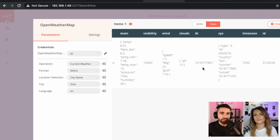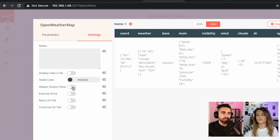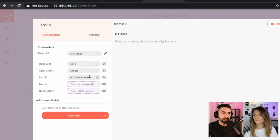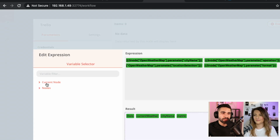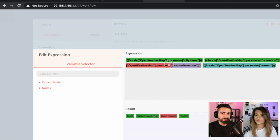Yeah, it's getting the right weather, but not putting out the outcome. So it says here, always output data. I'm just going to turn that on. Let's try to do that. Look at that. We got the output. So it was actually that. Yeah, that option. That hidden one.